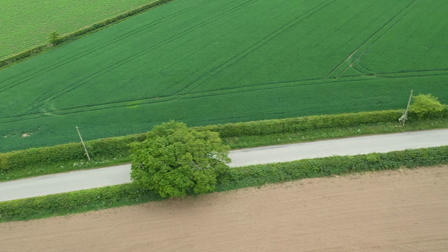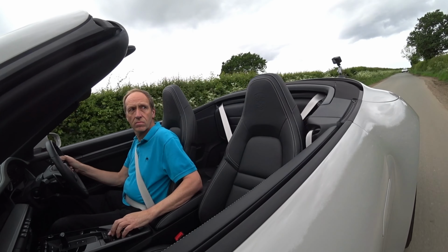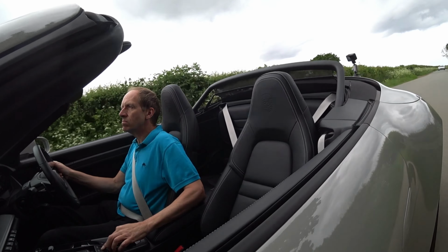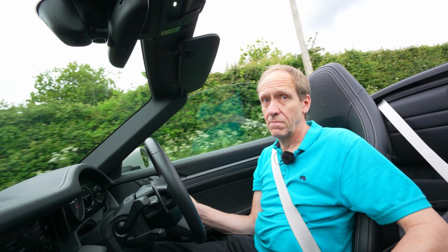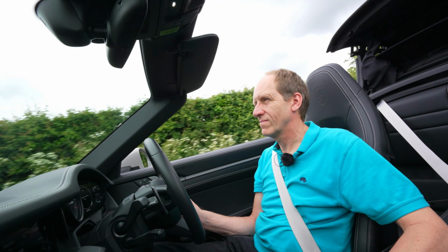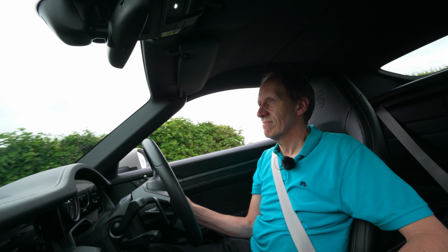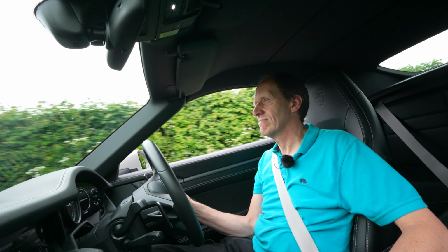So, should we press that button now? Alright then. That's a cinch. And we discover a mesh wind deflector automatically deploys, and when it's in place it holds back most of the draft. Back up again is just as easy, of course. A closed coupe cabin is no more than another 12 seconds away.